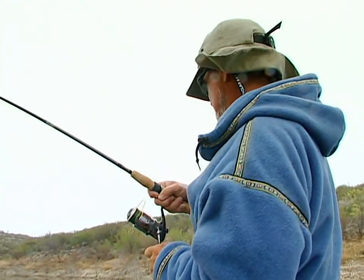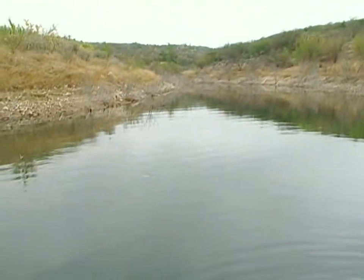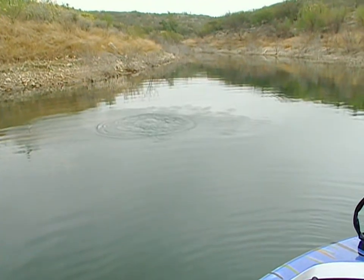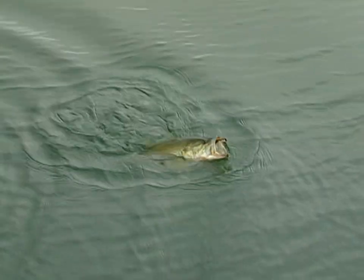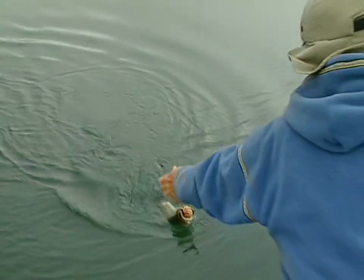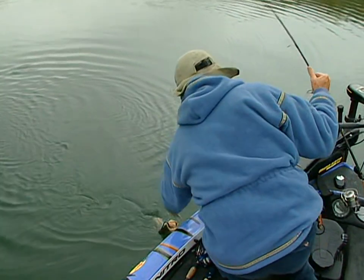More important than your eyes is polarized sunglasses. And this is really where you need to bite the bullet and buy expensive sunglasses. If you really want to be serious about bed fishing, it's your window into that underwater world, and cheap ones are just not going to work as well.